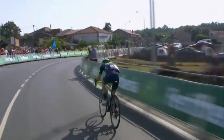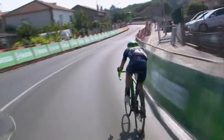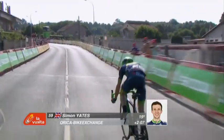Ellison there, they're all the splinters. That's not a chasing peloton. They're all the attacks from what's left of the peloton coming up to that group of 3.